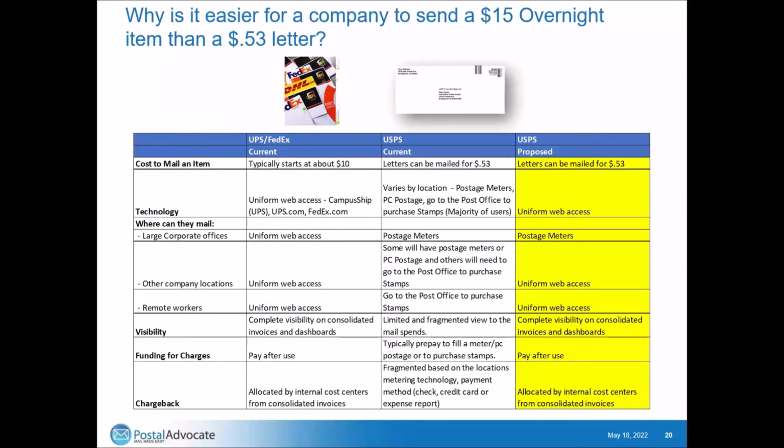Like, for a company to make it easier to send a $15 item than a 53-cent letter. And the other piece is we have complete visibility with FedEx and UPS. We have limited to fragmented view at all of the mail spend. With funding with FedEx and UPS, I get a bill for what I use and I pay for that bill. With the post office, you have to pre-fund a meter or a PC postage license, and then chargeback is fragmented at best with the Postal Service.